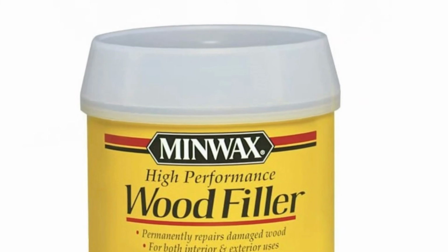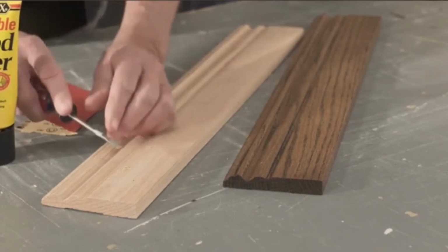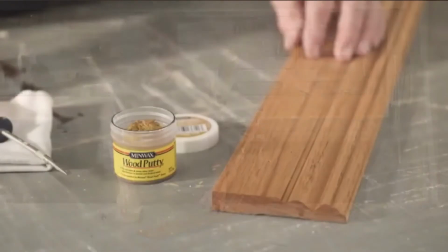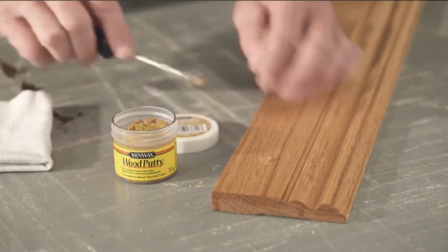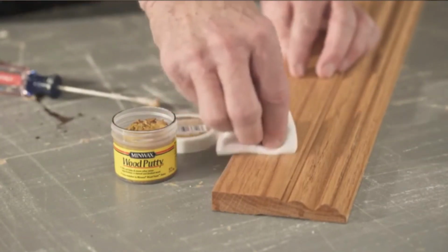What we liked most. It hardens in 3 minutes and is sandable in 15 minutes. It will not shrink, crack, or fall out. It can be drilled, planed, carved, and screwed into. It's suitable for interior and exterior applications. What could be improved? The hardener is small compared to the quantity of the wood filler.